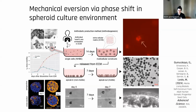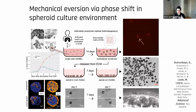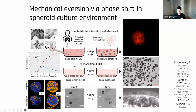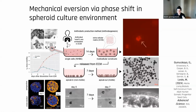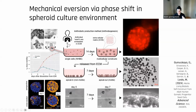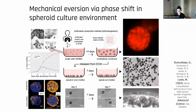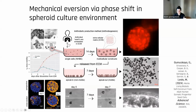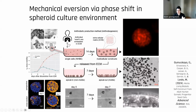And per our approach to create synthetic morphology by giving non-natural inputs, we treated these airway organoids in a way that they wouldn't necessarily expect. We dissolved the matrix from the growth environment and started bombarding them with retinoic acid, which is really important in morphogenesis. That way, we were able to get these spheroids to essentially flip inside out and now expose the cilia on the surface.